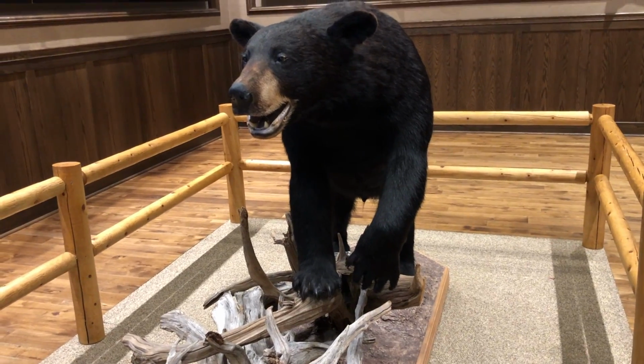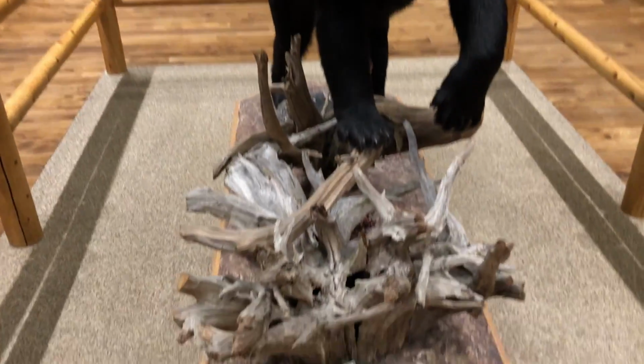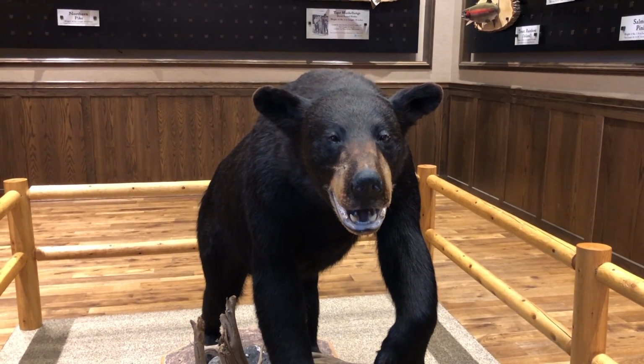If you were wondering what type of wildlife we have in Wisconsin, this black bear was actually shot in Ashland County, which is a part of the North Woods. So yeah, we've got these critters running around up by us. All right, well, I guess enough of the wildlife tour. We better go catch up with Marty and get her shopping done.